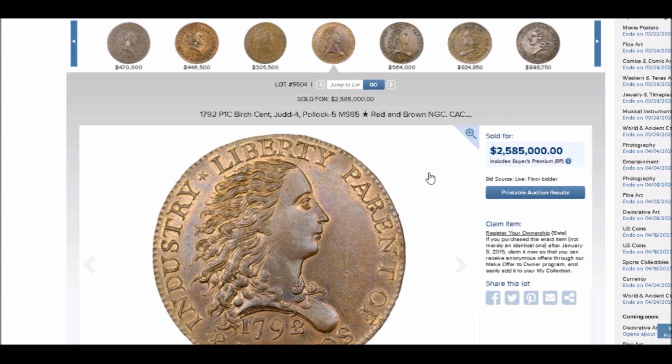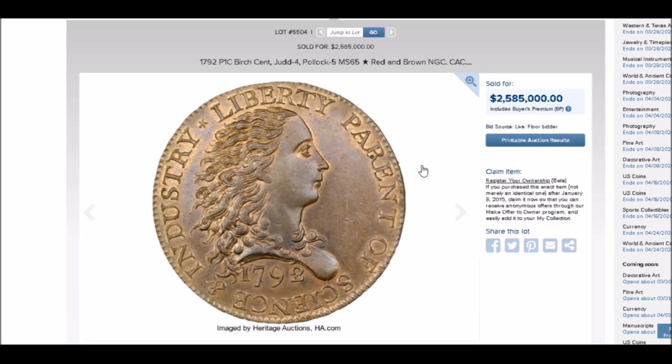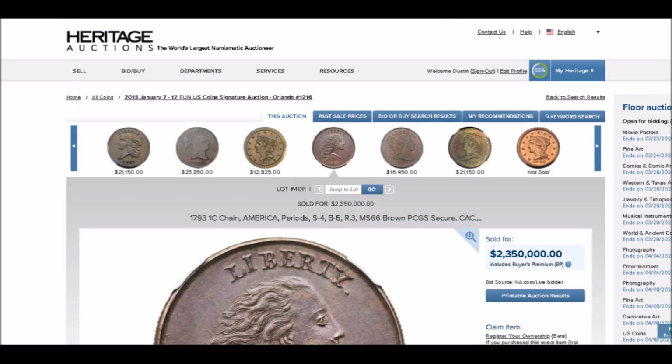Okay, with the Birch Cent, I do believe that there are around 8 known examples. And again, this one sold for $2.5 million. And that's a pattern coin. This is a coin that was being proposed, never passed through. But one that did pass through was the 1793 Chain Cent.